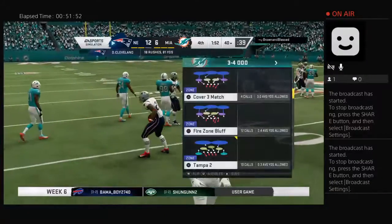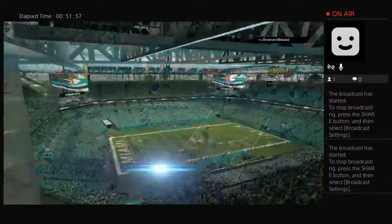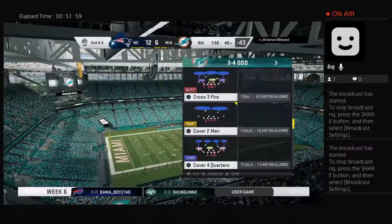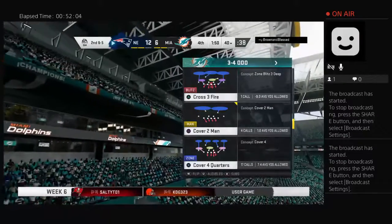5 yards on the carry. Good pickup on first down. And now we're going to get a timeout defensively. So another stop, 1:50 left in the football game. Good gain there on first down. It keeps them in a running situation probably.